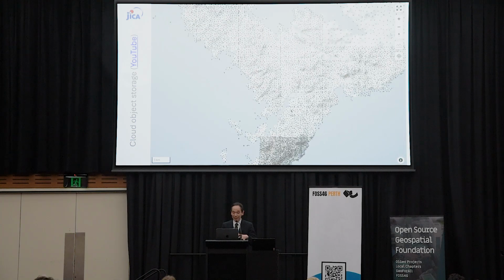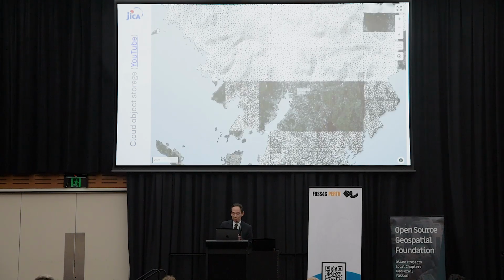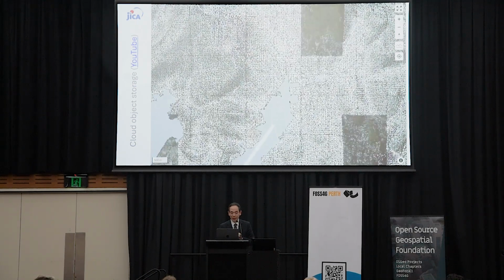So this is a demo of the 3D point cloud 3D tiles served from cloud object storage. So if we use cloud object storage, then the performance is something like this. This is, of course, good for someone who is really interested in the 3D LiDAR data, but it's a little bit slow.